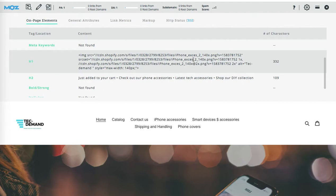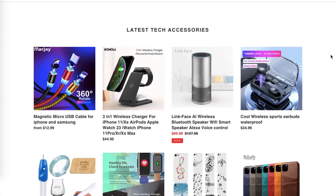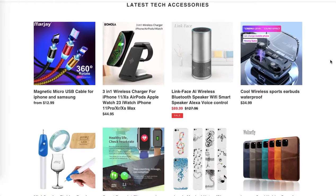So it seems like this coding is not inserted properly. Okay, so I can see the featured product. So this is quite nice.